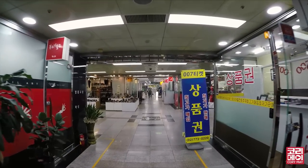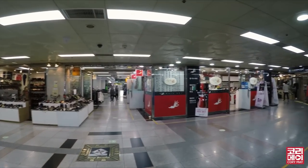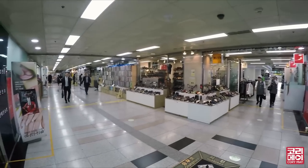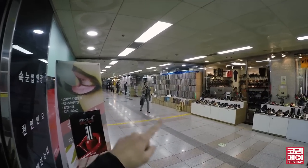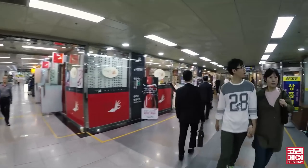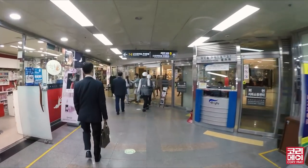Yeah, I want to say this is kind of like a small to medium-sized underground market. There are some really, really large ones in Seoul, as well as just outside of Seoul. I believe the largest one in Korea is in Incheon. Okay, I can see a record store over there, but I'm gonna come to that later. Follow the outline of the grid.